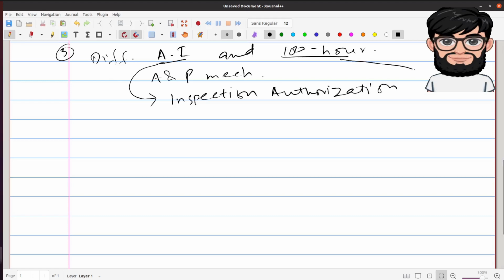Whereas in the 100-hour inspection, the A&P mechanic does not need that inspection authorization. That's the only difference.